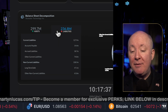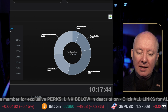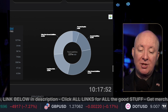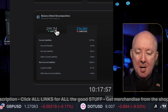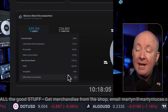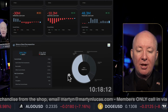Long-term debt, 47 million, which equates to 19% of the liabilities. Now, 19% is okay. We can live with that. Rates coming down in the summer will help their debt position. That would be a catalyst for them. And remember, out of the 47 million that we have in debt, we have 17 million. So we have nearly half of the money to pay off the debt. That's not bad. That's a good balance sheet, or not the best balance sheet, but an okay balance sheet, right?